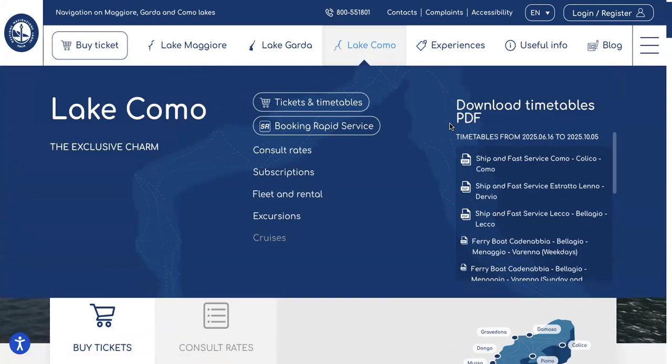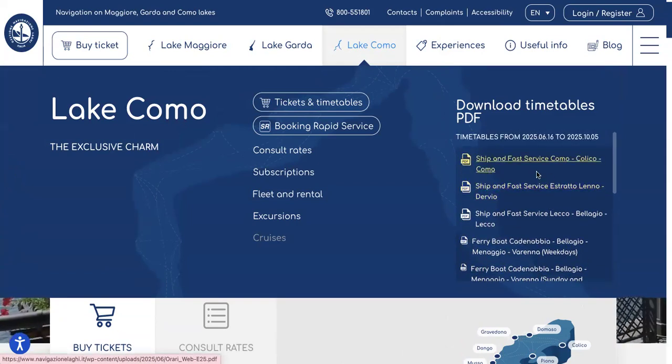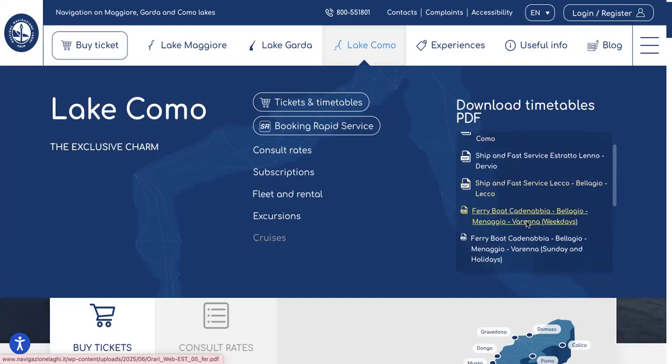Now the ship and fast service is typically either the slow boat or the fast boat that stops in all of the little towns all along the lake, whereas the ferry boat is the boat that navigates and operates in the middle of the lake, serving Menaggio, Varenna, Bellagio, and Cadenabbia, and is able to also carry cars as well as foot passengers.